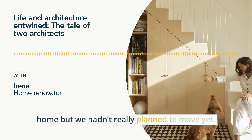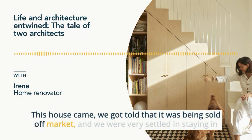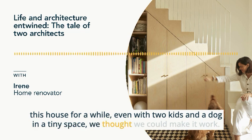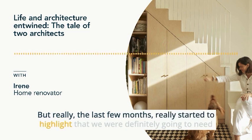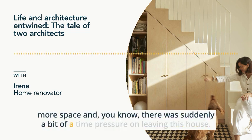But we hadn't really planned to move yet. We got told that this house was being sold off market, and we were very settled in staying in this house for a while. Even with 2 kids and a dog in a tiny space, we thought we could make it work. But the last few months really started to highlight that we were definitely going to need more space, and there was suddenly a bit of time pressure on leaving this house.